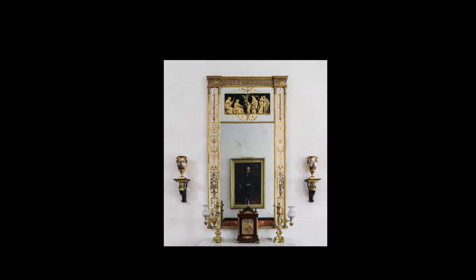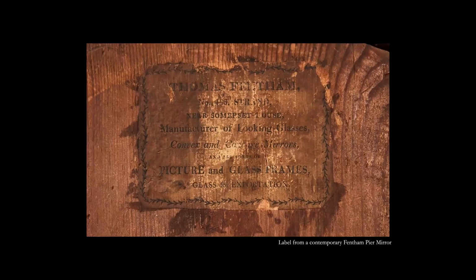Another notable example of a British piece in the collection is the circa 1810 giltwood pier mirror in the entrance hall. It's by Thomas Fintham, a London carver, gilder, and frame maker who was active between 1774 and 1825, and it actually features his label. This is a contemporaneous label, but the label on our mirror says the exact same thing. It identifies the location of his business at 136 the Strand near Somerset House in London.